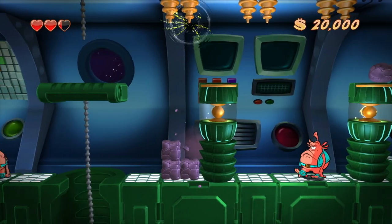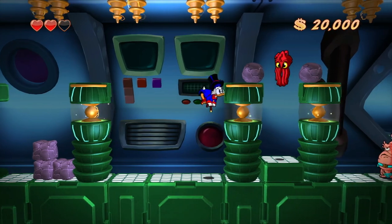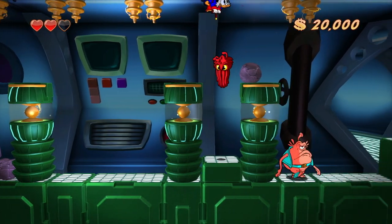So yeah, DuckTales Remastered is pretty good overall, and does well in terms of its 1080p-ness.